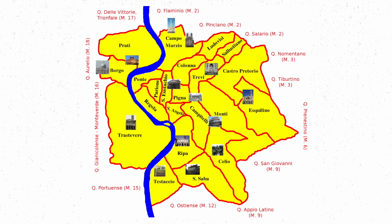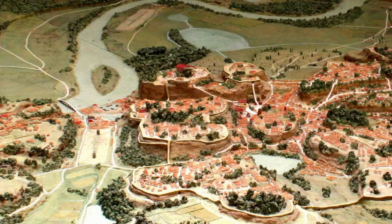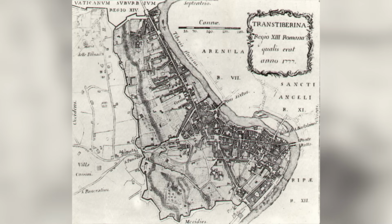First of all, some of you may be saying, well, what is Trastevere? I've never heard of this. So Trastevere is a rione, or a neighborhood of Rome. And because this neighborhood is so special, the people who live here are called Trasteverini. Why is the neighborhood so special? First of all, it is incredibly historic. It goes way back to the days before the Roman Republic.